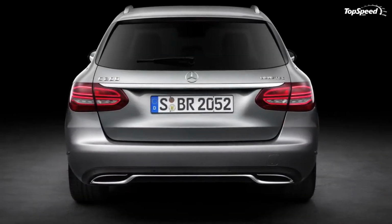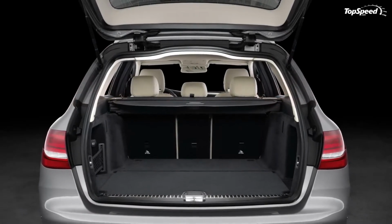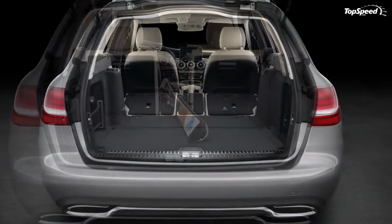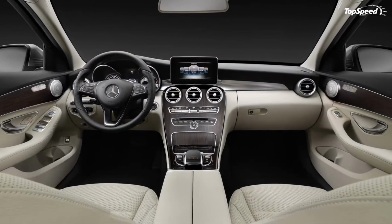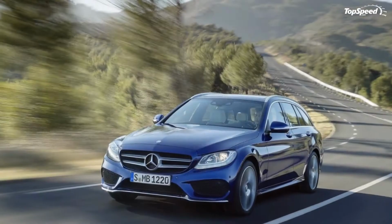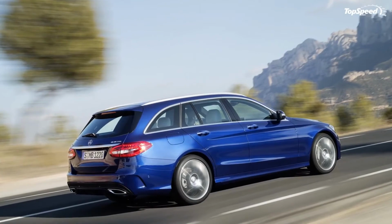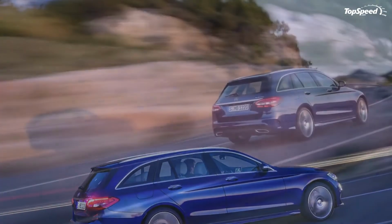And it can be really quick. While the base gasoline model sprints to 62 in 8.4 seconds, the C400 and C450 AMG need less than 6, while the full-blown AMG versions do it in less than 4.5 ticks. If diesels are your thing, the slowest will get you to 62 miles per hour in 7.9 seconds, while the quickest needs only 6.7 clicks.